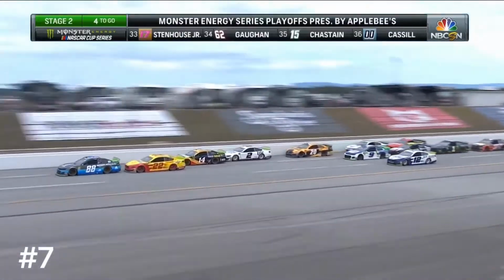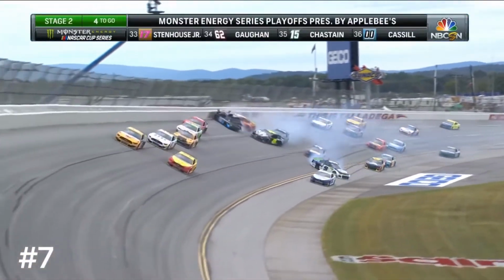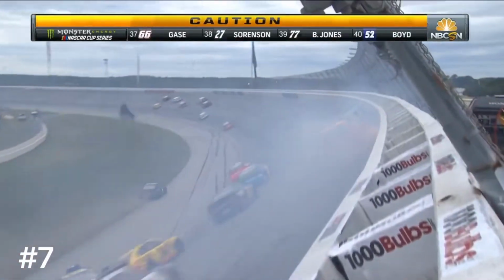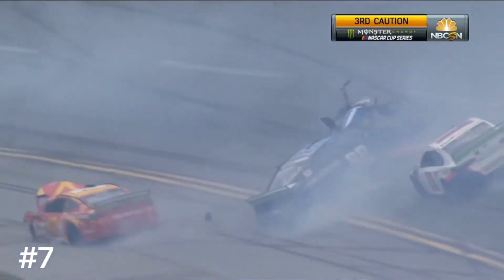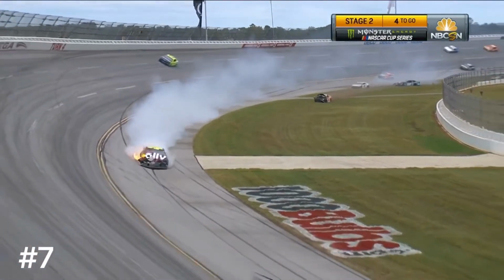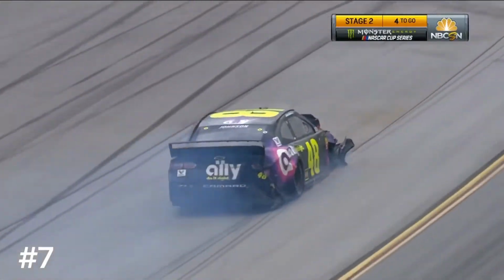How about Alex Bowman in the 88? He gets a shove. He's going to go sideways right in front of the pack. The 48 caught up, and the 9 is caught up. The caution has come out. He got a big shove right into the front of the pack. The 42 of Kyle Larson, he is there. The 11 is caught up. And flames coming out from underneath the 48 of Jimmy Johnson.